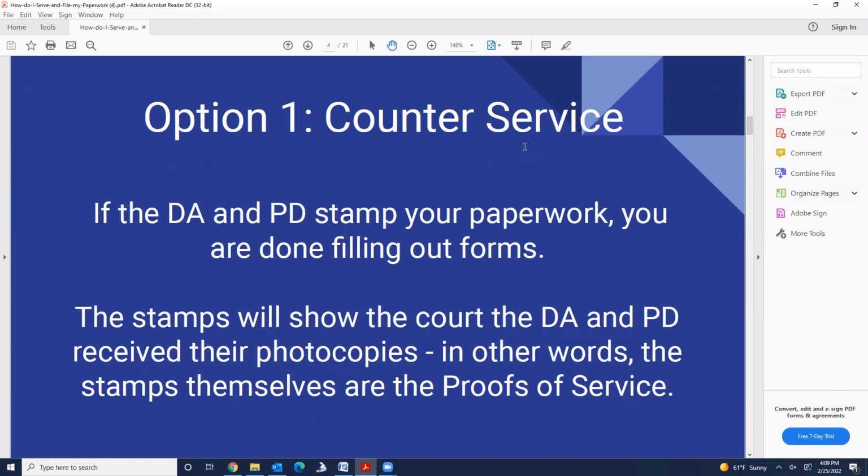So if the DA and probation stamp your paperwork, you are done filling out your paperwork. You don't have to fill out anything else. That stamp is going to show the court that the district attorney and probation department received their photocopies. So in other words, the stamps themselves are proofs of service.